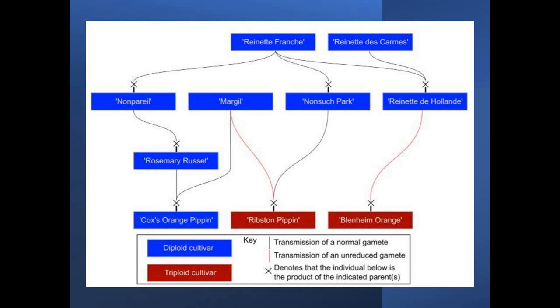The pedigree of Koch's Orange Pippin, Ripsum Pippin, and Blenheim Orange can be seen on screen right now. Pedigree of Blenheim Orange is that it's a descendant of Renette de Holland, which is also a hybrid between Renette de Carmes and Renette Franche. As for the origins of Koch's Orange Pippin, Renette Franche would give rise to the nonpareil. This cultivar will become a major founder in its own right, giving rise to many russet apples, including the Rosemary Russet. Koch's Orange Pippin itself is made by crossbreeding Rosemary Russet and Margil. The origin of Ripsum Pippin can be seen on screen right now.